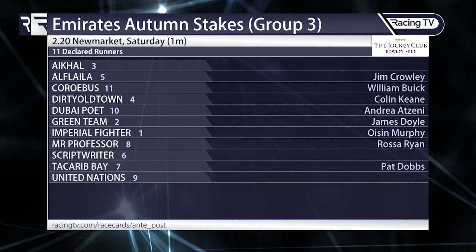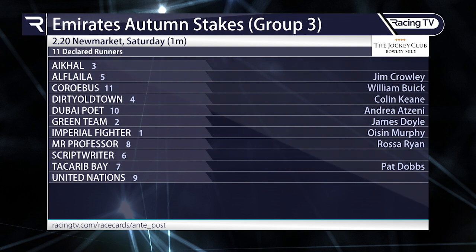Autumn Stakes. Right, let's have a look at who's declared for the Autumn Stakes then. We've got Acal, we've got Alflela, we've got Corobus, Dirty Old Town, Dubai Pert, Green Team, Imperial Fighter, Mr Professor, Scriptwriter, Attacker Bay and United Nations. I'm just really excited to see Corobus again. I think everybody is. Yeah.